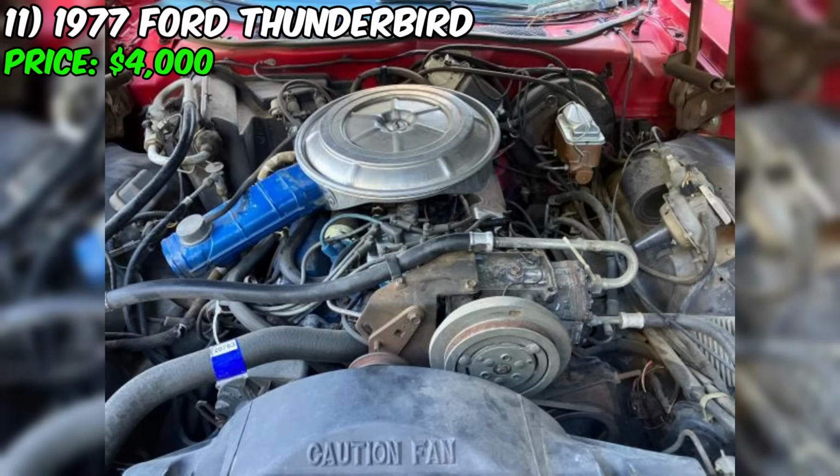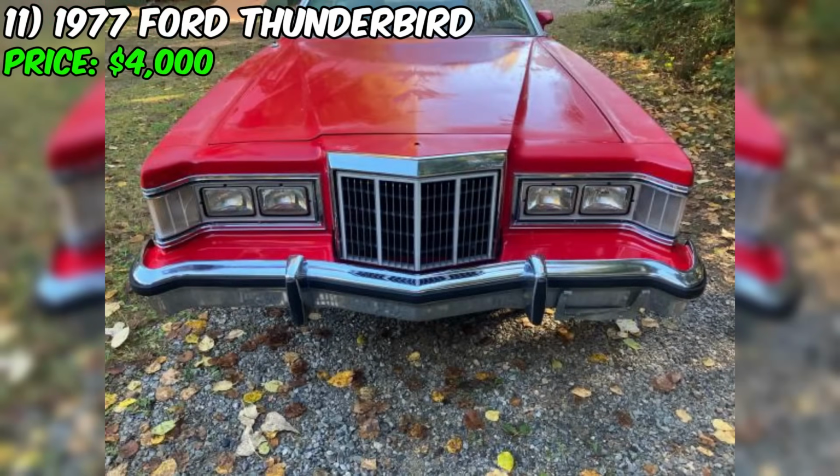It's in excellent condition, has low mileage, and comes at an unbeatable price. If you're in the market for a classic American luxury car that's sure to turn heads and provide plenty of driving enjoyment, this Thunderbird is definitely worth checking out. So what are you waiting for? Get in touch with the seller and make an offer before someone else snaps it up.